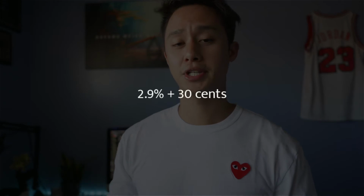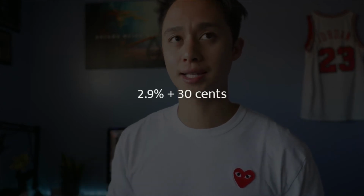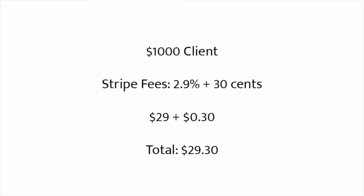And so what Stripe charges is 2.9% plus 30 cents on top of that for every transaction that's made. So let's just say you charge a client $1,000 for your services. Well, Stripe is going to take 2.9% of that. So I'm going to multiply that on my phone here. That comes out to be $29 plus the 30 cents on top. So it's going to come out to be $29.30. And that's how much Stripe is going to charge you for that transaction. So you are left with $970.70.